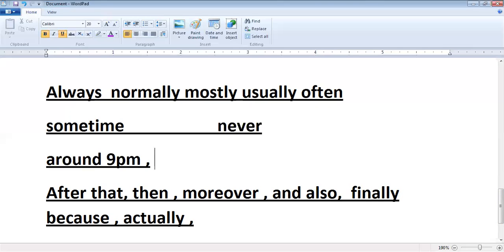For example, I always wake up at 10 o'clock. After that, I spend some time with my family members because I feel like family is the most important key of my life, and then they give me motivation. So it's a long sentence. Whenever you talk about your routine, try not just to share your routine, but give the reason. I always wake up at 10 o'clock because I have to go for a job.